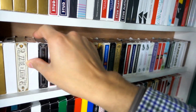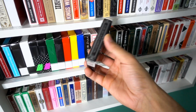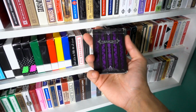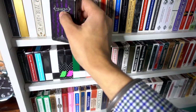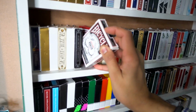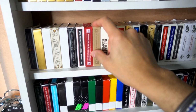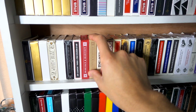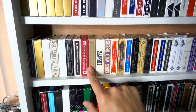Madison Hellions opened. This is actually the first deck of cards that I bought in person, and it was at Phantasma Magic in New York City. Very, very nice deck of playing cards. Bicycle Poker playing cards. Not really a huge fan of these, but they're okay. Red Wheel and Green Wheel playing cards by Art of Play and DKNG Studios. Very, very nice. Really like these.